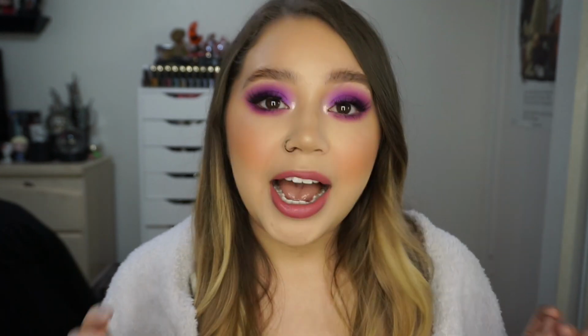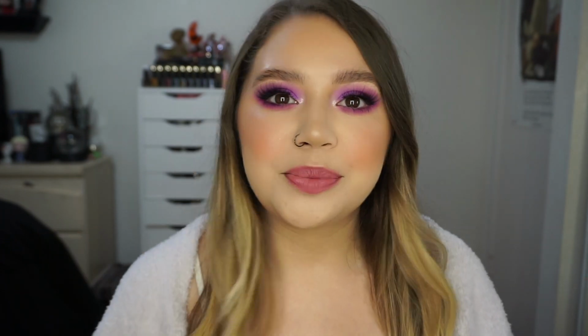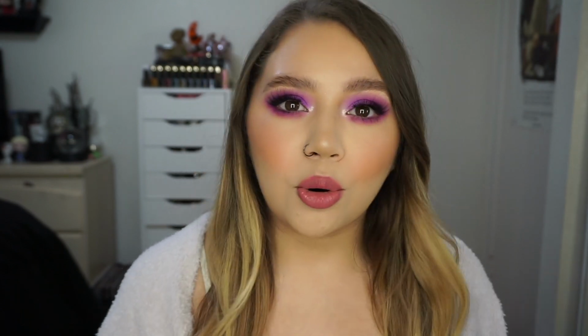Blush from Pure, I really liked. I thought it was a really nice peachy blush. The formula was really nice. It was pigmented, but I also feel like it's blendable as well. You could go pretty light or build it up.